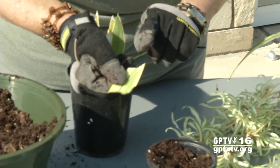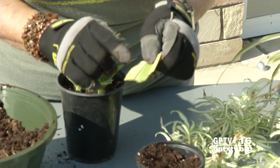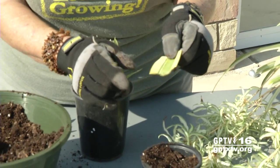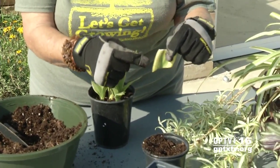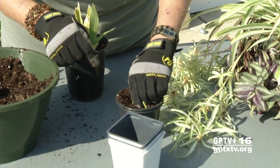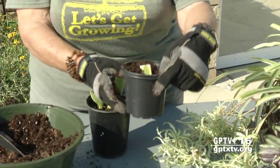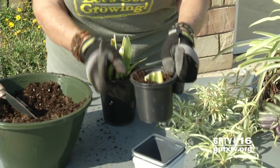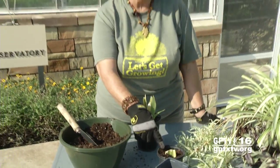Okay, so we're going to wait until this end has dried. I don't have time for that during this demo, so we're just going to take it and plant it. And all you do is take the cutting, make sure you keep the top up and the bottom down, and put it in the soil, make sure it's firm, and you're planted. But remember that this is variegated. It'll come back solid green.